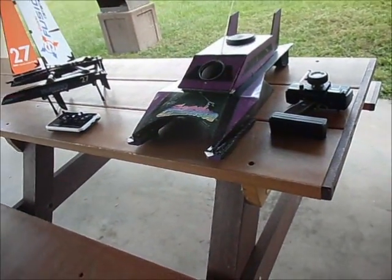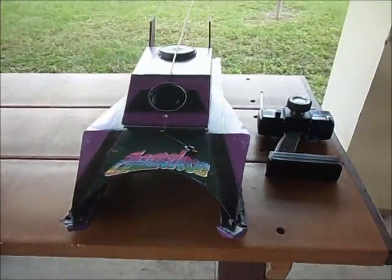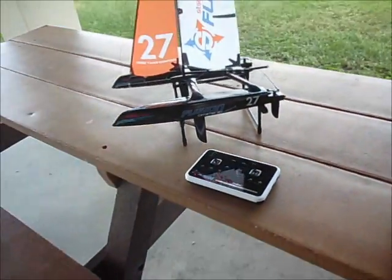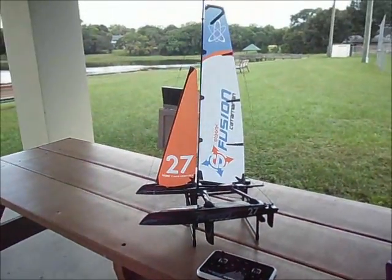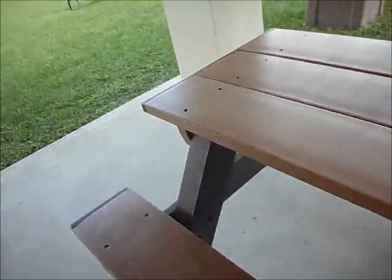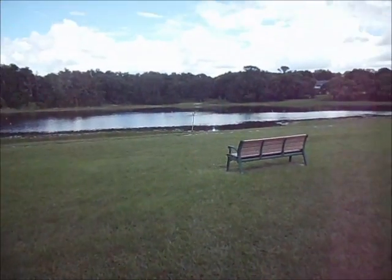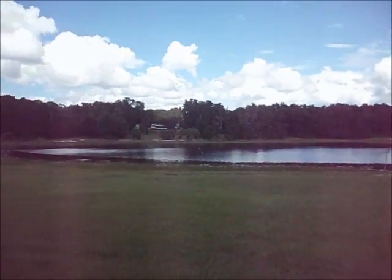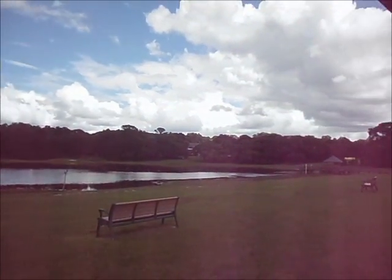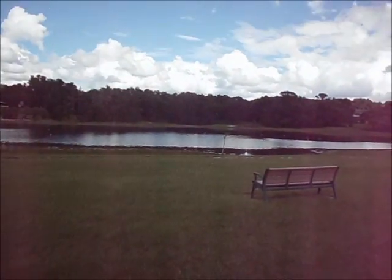Okay, this is going to be the lake test for the modified Chameleon and also for the maiden run of the Fusion. Conditions at the lake: kind of breezy, but otherwise good, no rain. One little dark cloud over there.